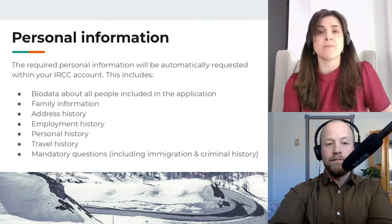For the children, it has to be the version of the birth certificate that lists both their mom and dad's details. So both of your parents have to be listed on the birth certificate, because they want to verify that you're actually immigrating with both of your biological parents. Otherwise, if it's not, then there are additional documents that would be required with that. Great.